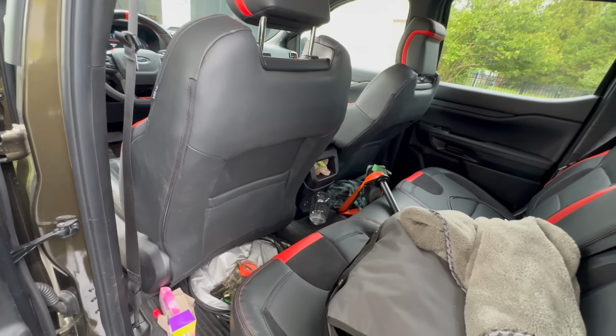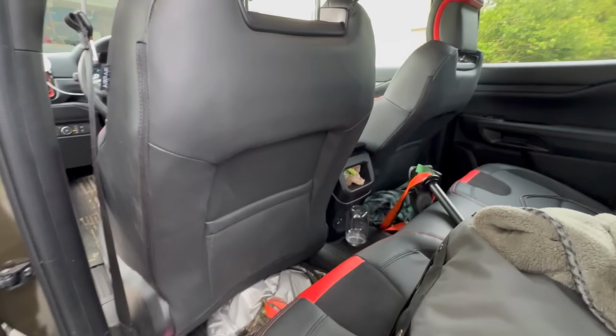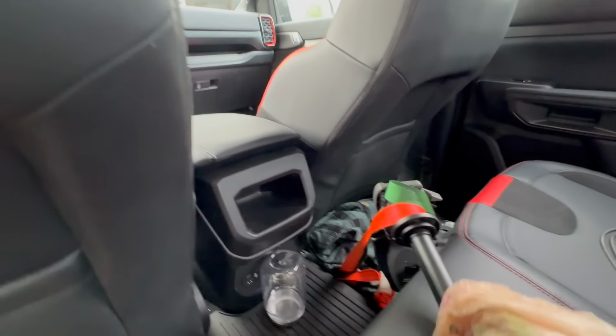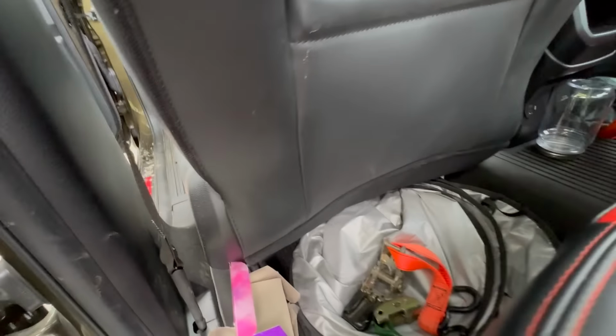I was going to clean it up, but then I realized if you're like me and you have kids, they're going to leave stuff back here, and it's going to make a mess. But one thing this truck does not have is any sort of AC vents coming out of the back. But it does have the heater vents from underneath the seat. Just trust me, they're there.